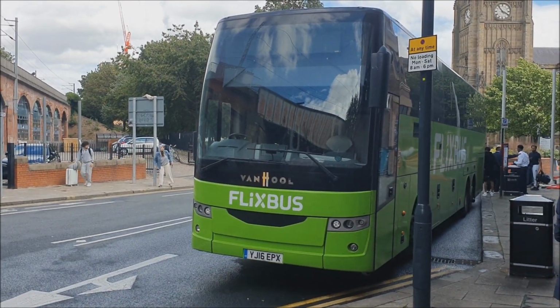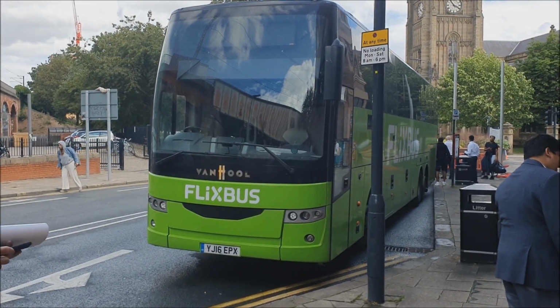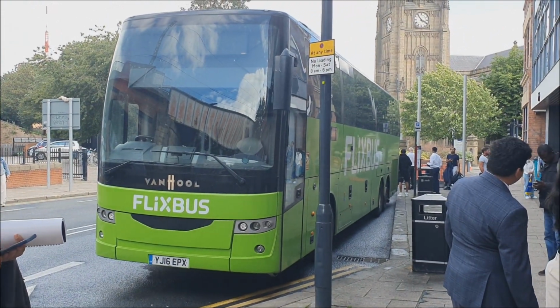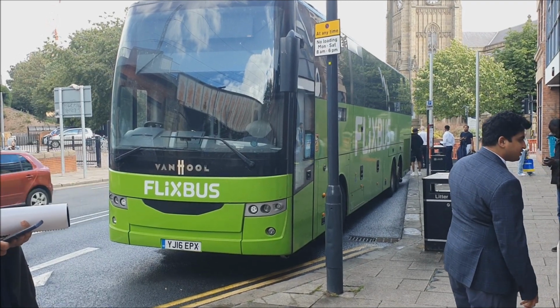In fact, it takes just over an hour less, and I believe it's timetabled as about 2 hours and 25 minutes. So we leave here at 3:15, 15:15, and are due in at 17:40.